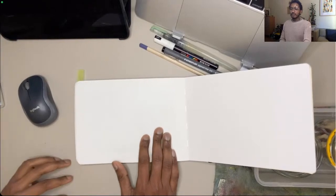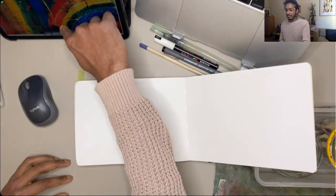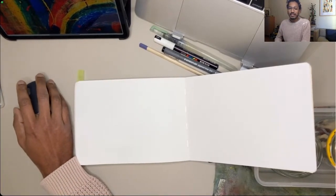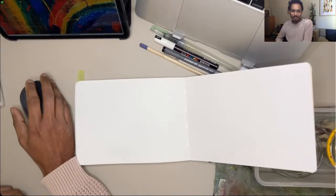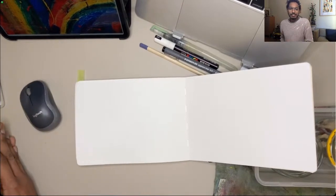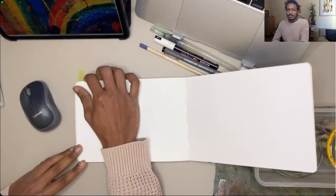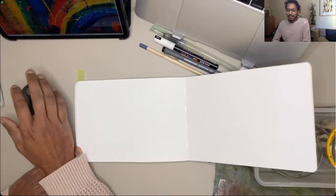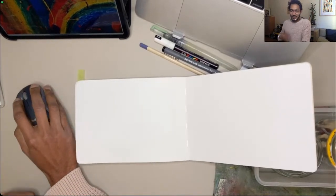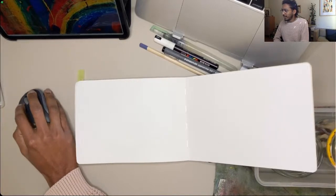But before we move on to the painting, I wanted to show you some of the artists who I am inspired by, because when I started developing this style of urban sketching, I really got inspired by so many artists. So I would like to show you guys some of these artists as well, so that you can check out their Instagrams and check out their art. So let's see.